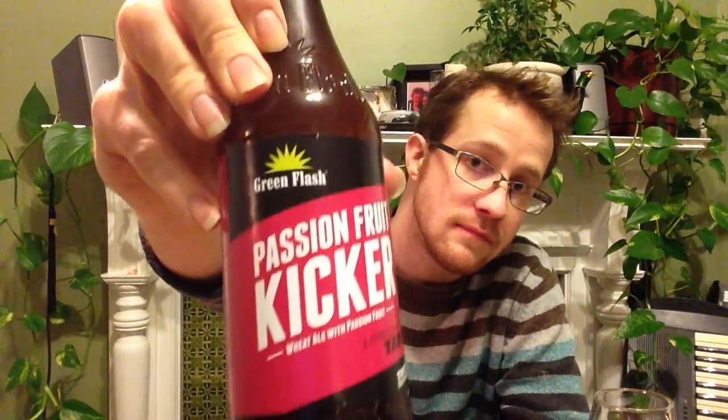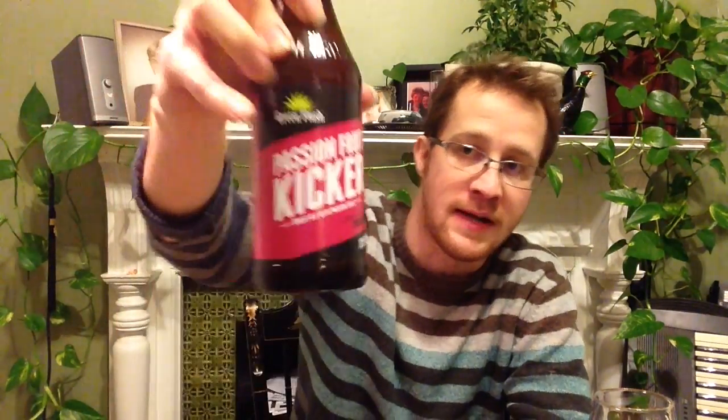And tonight we're gonna go a different route than the way I've been going recently, just drinking week-old IPAs non-stop, exploring different new hop varieties and trying to figure out what they taste like. Instead, we're gonna go to a kind of different thing, at least into different flavors: Passionfruit Kicker from Green Flash. It's their new Belgian wheat style ale, brewed with passion fruit and passion fruit tea also.